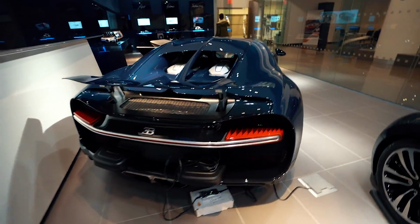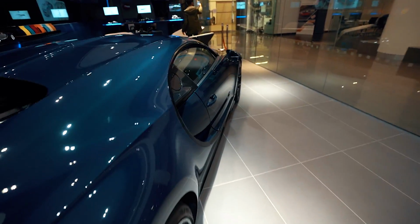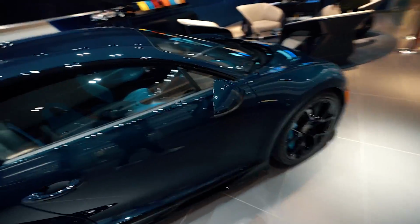And the Bugatti Veyron. About a couple months ago, we were here at Manhattan Motorcars. We took a look at the Veyron. I'm gonna put a link right here. Click it to watch that video. Last time we were here, the Chiron was not here, and it's finally here. Been wanting to see this car for the longest time. So here it is, up close and personal.